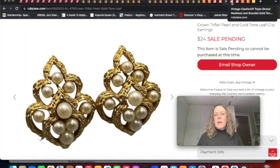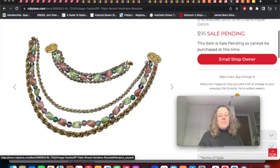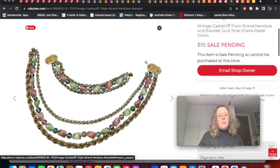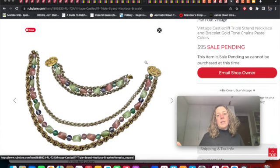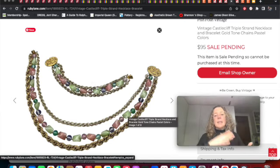Then I listed this set. I had no idea what to price this at. The brand is Castle Cliff, and I just don't have a good feel for Castle Cliff jewelry. I could not find one like it at all with the stones and the beads and the chains and the pastel colors, but I was like, this is perfect for spring. And I listed it, and overnight it sold for $95.